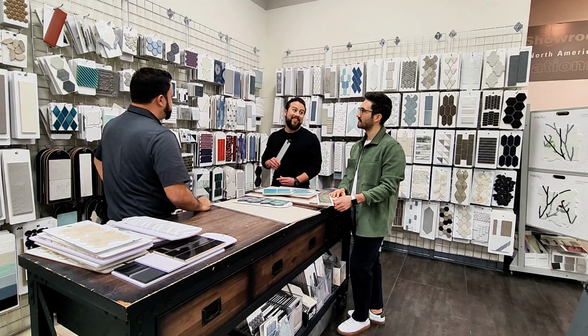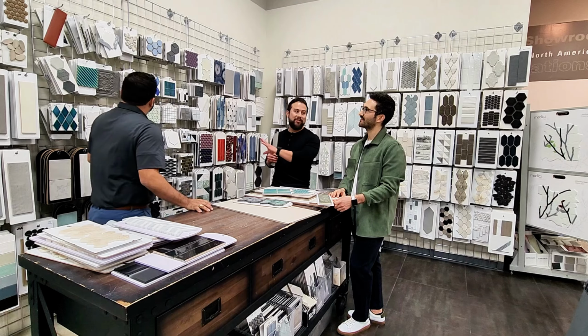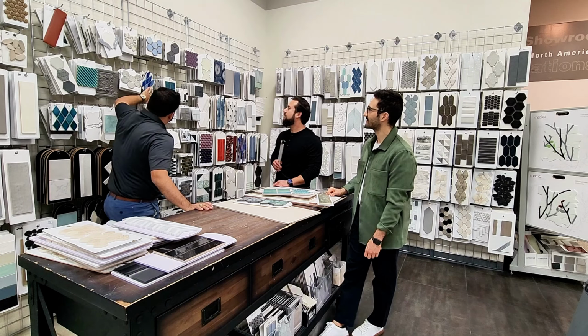100%. Yeah. It's nice, huh? Yeah, especially the way it's all laid out. It really gives you a quick perception of all the possibilities. And it's all doubled up. We have tons of different things in here.